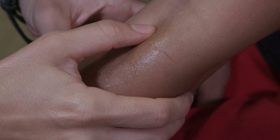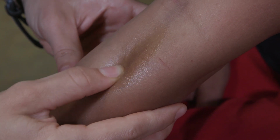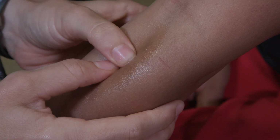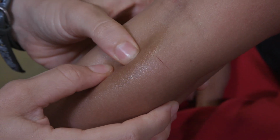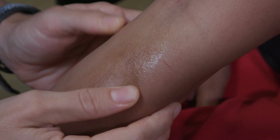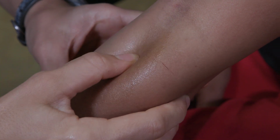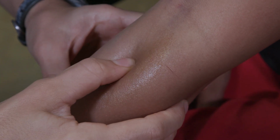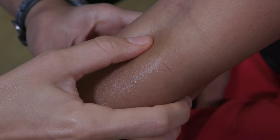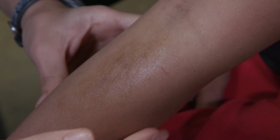One way you can perform it is by doing circles along the scar. You can also massage the scar up and down and side to side. Then you can also massage the scar diagonally. It's important that you give good, firm pressure so that the scar underneath the skin turns white. Also, be sure not to massage over any open sores.